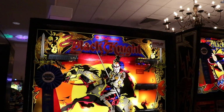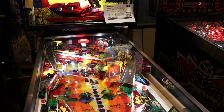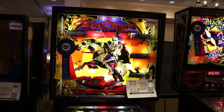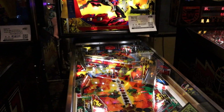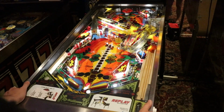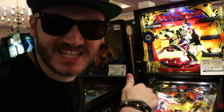Williams Black Knight, designed by very famous pinball designer, as well as a famous voice actor. You might know him from Mortal Kombat. Steve Ritchie. Apparently he's here at the convention. I want to get a chance to meet him. I have a Black Knight poster in my backpack that I want him to sign, but for now, let's play the game. It's like when the camera comes on, I suck at pinball.